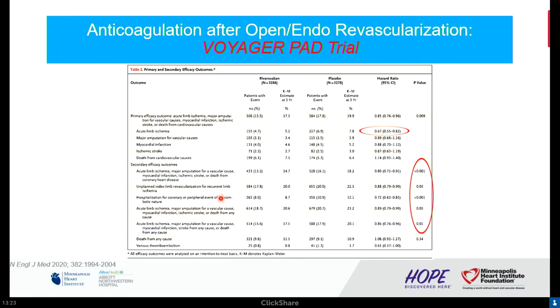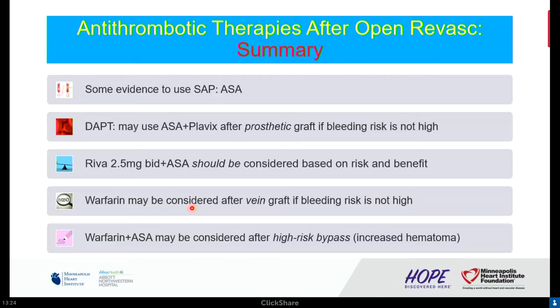There were also some secondary endpoints in the VOYAGER trial looking at acute limb ischemia with major amputation, unplanned index revascularization, and hospitalization for coronary and peripheral arterial disease related thrombotic events, all of which were lower with rivaroxaban 2.5 milligram twice daily plus aspirin versus aspirin alone.